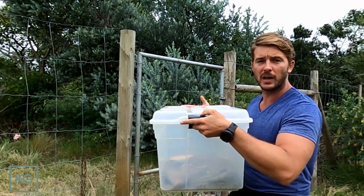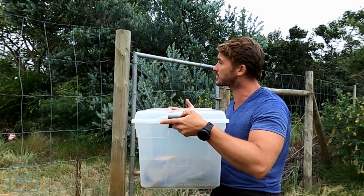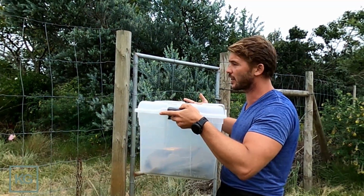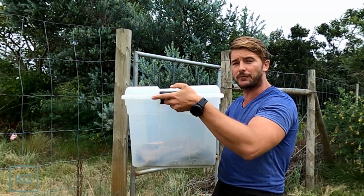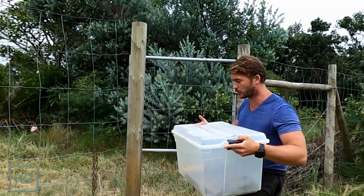We're going to go for a little walk and pick a perfect spot a little bit further away from the house, and we're going to release these guys into this nice thicket, the fynbos and foresty area. They're both very prolific in the fynbos and in the forest. So let's go out and see if we can find a nice little spot to let these two beauties go.